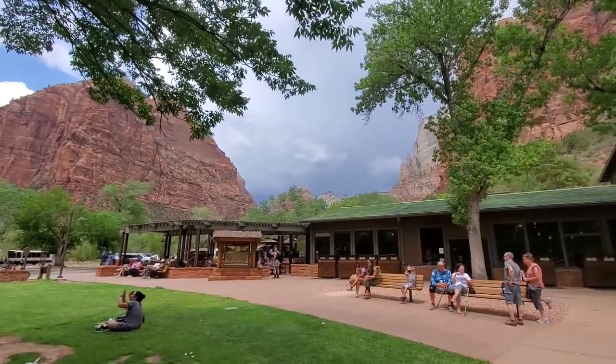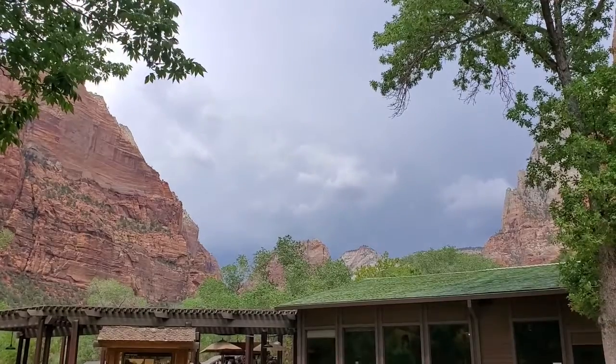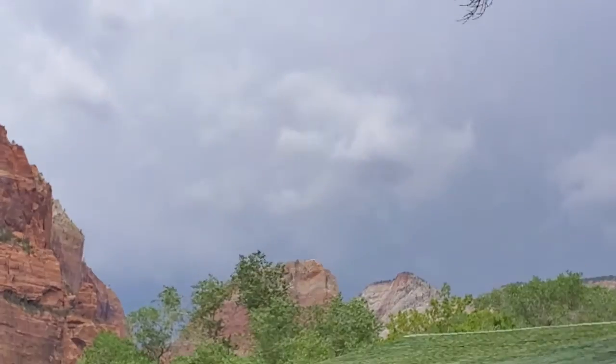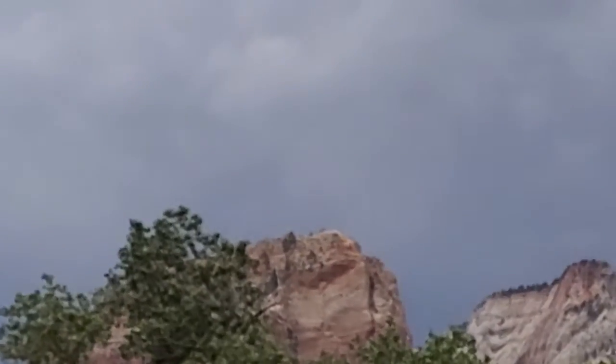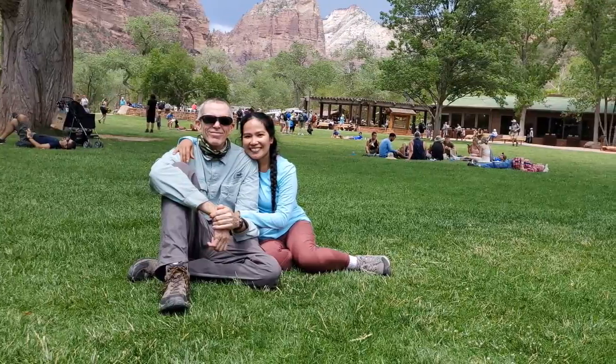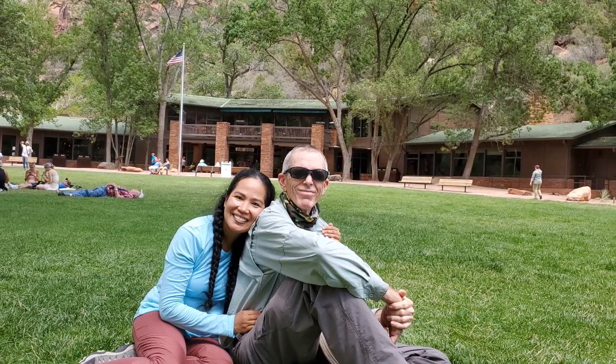So we stayed at the Zion Lodge for 2 nights, and thank God we got a room a month before our trip, and it fits perfectly to our Utah trip itinerary. So we hiked the Narrows when we arrived at Zion. It'll be a separate video. And the following day we climbed the Angel's Landing, and indeed it was an amazing and challenging experience.